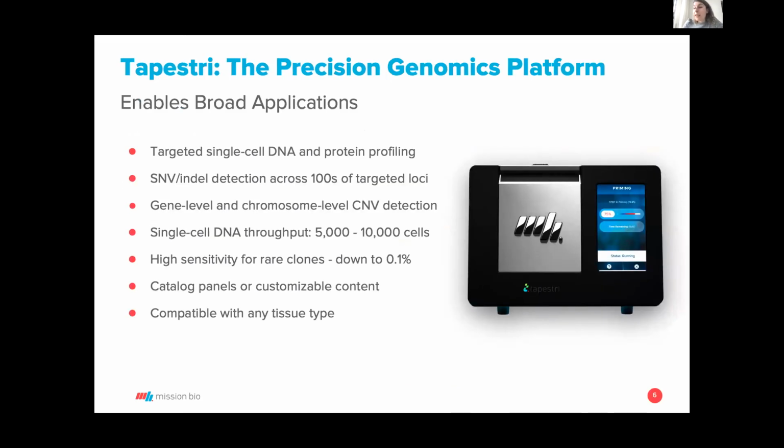So with the Tapestry platform, you can do that and many other things. As I said, now we are a multi-omics platform. We are the only platform out there that can provide you single cell DNA and protein profiling. When I say DNA, I mean somatic mutations, insertion deletions, and also copy number changes paired with protein expression markers across hundreds of targeted loci. So we are a targeted platform and we work with amplicons.